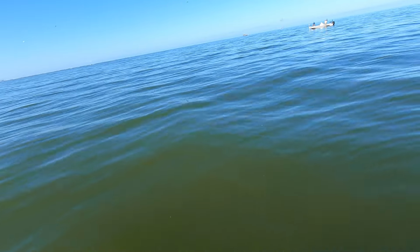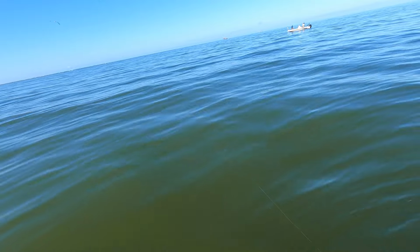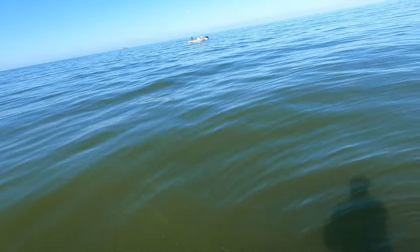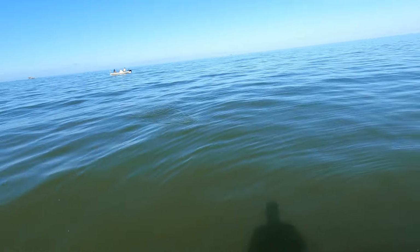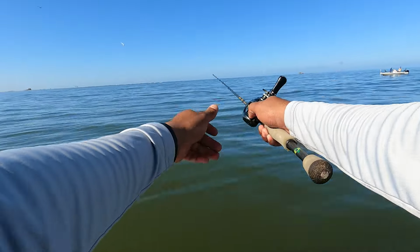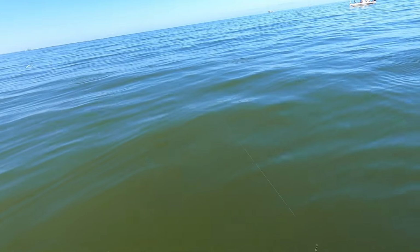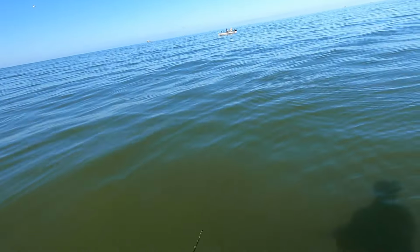Usually the fish you're going to find under birds are school fish, but in the middle of the school fish, you're going to find a nice fish. That's why I'm throwing this. Cody got one. Small, a school trout, but in the middle of the school trout, we might catch some bigger fish. I see shrimp jumping like crazy in front of us.